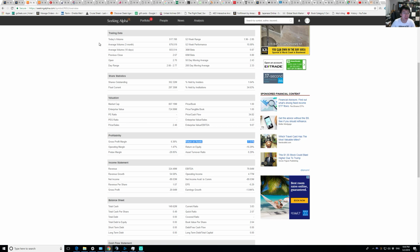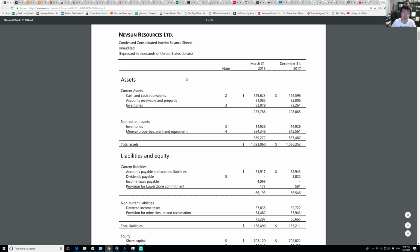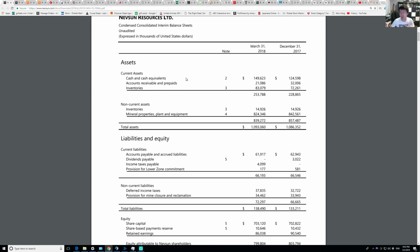But for this kind of company, I focus on their assets, not too much on their current earnings, because a lot of the earnings will happen in the future. Not future as in I don't even know how they're gonna make money, but really simple business model. They dig up stuff from the ground and sell it in the future.